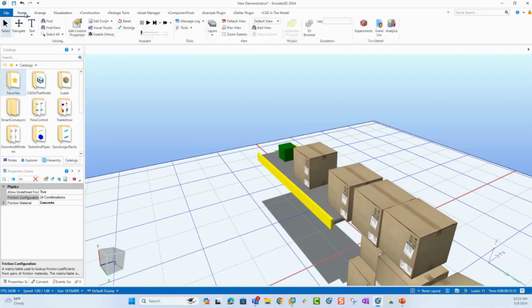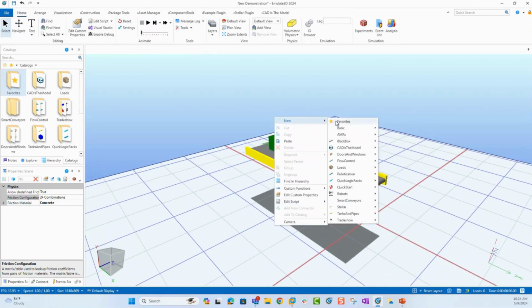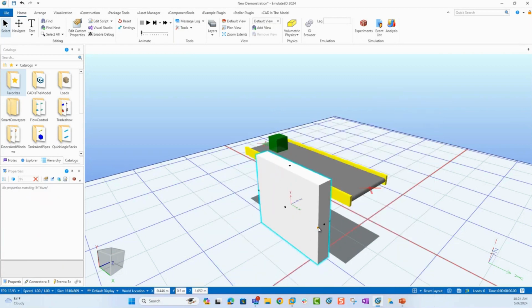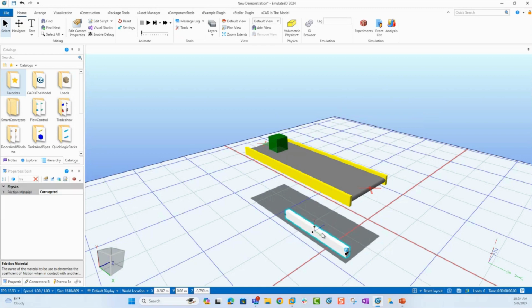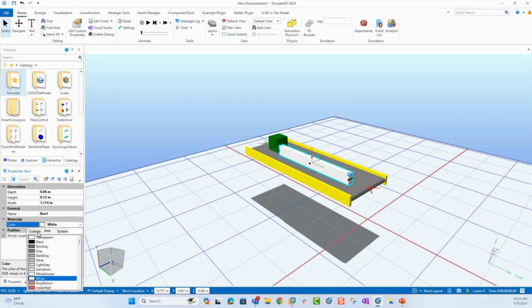Now, everything can have a physics body, and there are different kinds. So I'm going to make a new box here and just resize it. This could be imported CAD, right? It doesn't have to be something I make in here in Emulate 3D. It can be any 3D object.